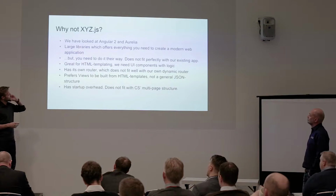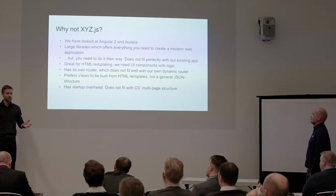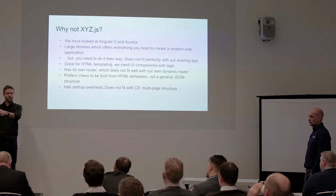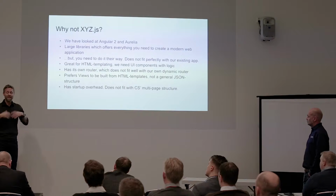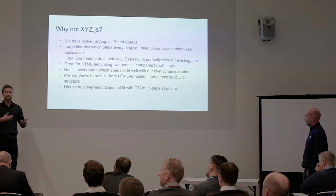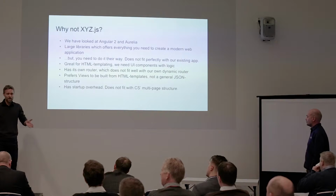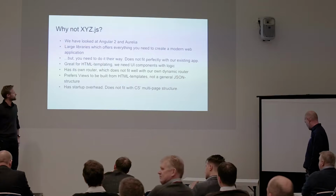A lot of these libraries, they have their own router that allows you to specify the application as: this folder is the administration interface, this is sales, this is appointment, and down there you have components and so forth. But we have a router on the server side, and it's dynamic because you can add more pages and more views in the database. So having a fixed router in files on the server doesn't fit that well.